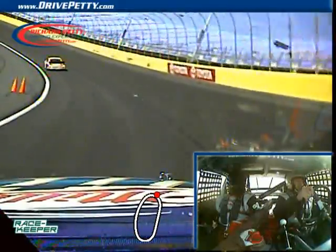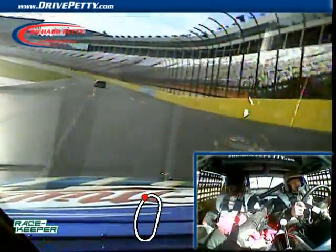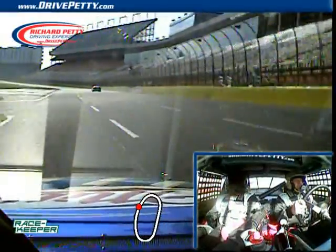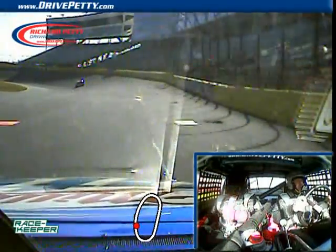Now what we're going to do is we'll go ahead and start going back to the gas. We're going to stay behind that 18 car, and then we'll go more gas, give it more gas. More gas, there you go. And all the way off the gas, there we go.